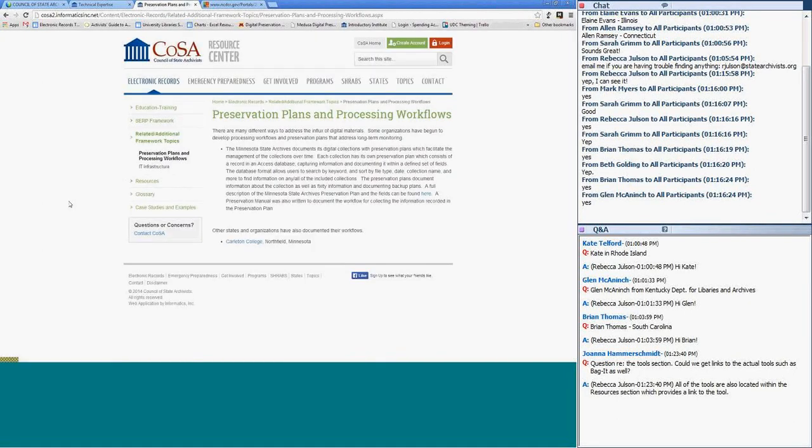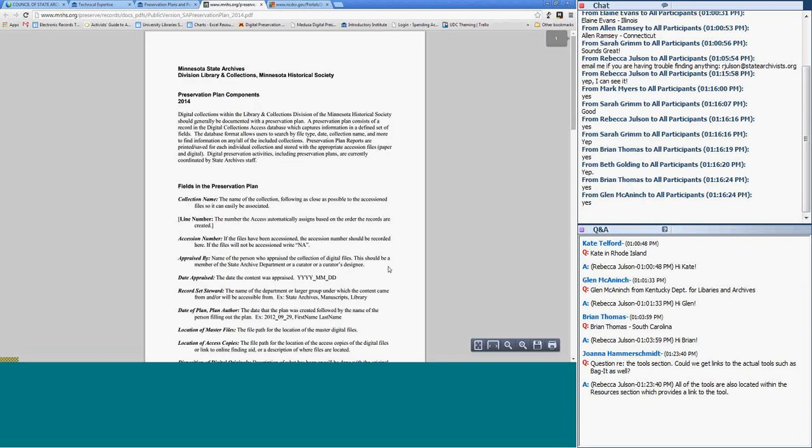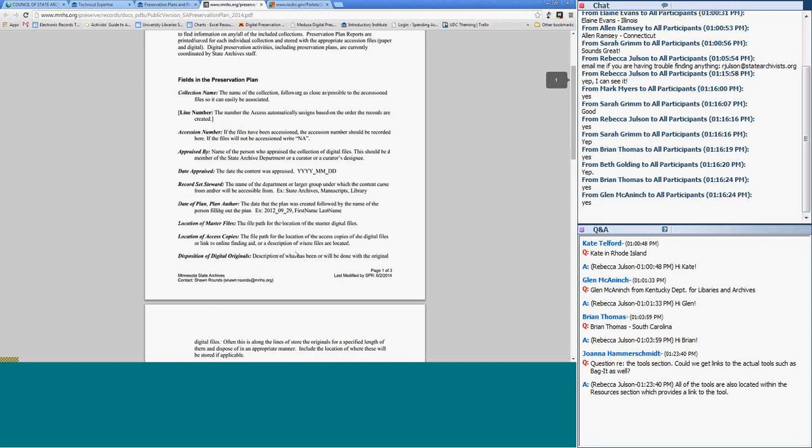And under here is the preservation plans and processing workflows. The Minnesota State Archives has been working on creating preservation plans for each of their collections and made a document available that is in their preservation plan. So in an Access database for a single collection, all information is gathered. And you can kind of scroll through and see what those fields are.